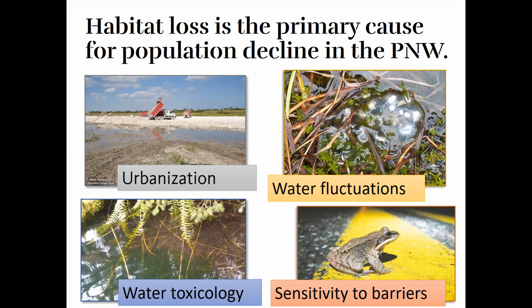And so the other thing I wanted to talk about is their habitat. The reason for that is habitat loss is the primary cause for population decline of amphibians in the Pacific Northwest. And a lot of it is due to habitat destruction or urbanization. So often, if habitats are removed for buildings or putting in roads and things like that, those wetlands are displaced.